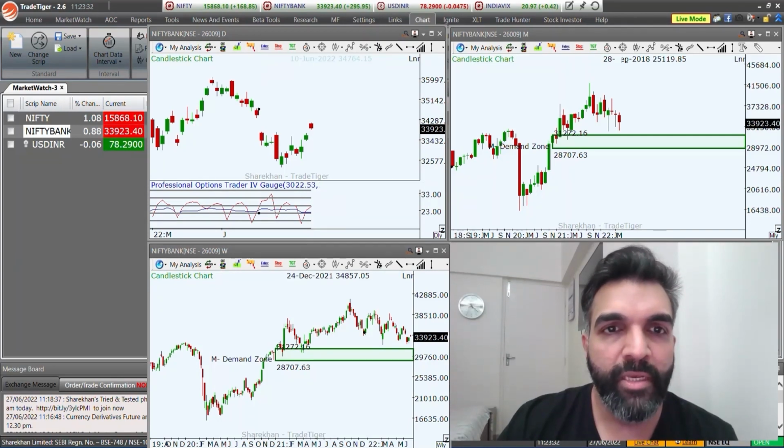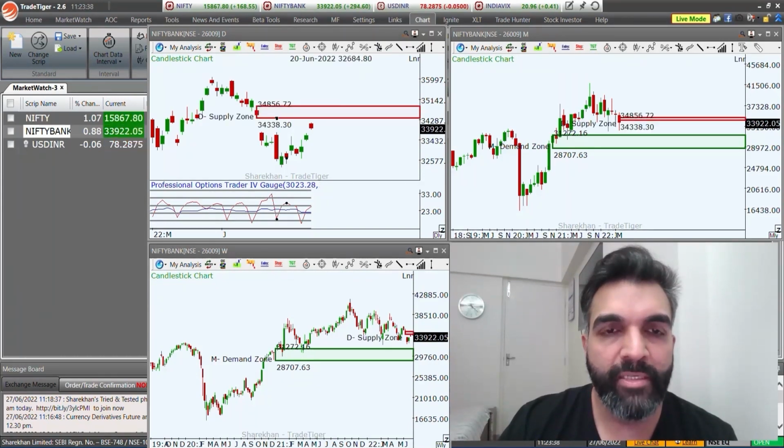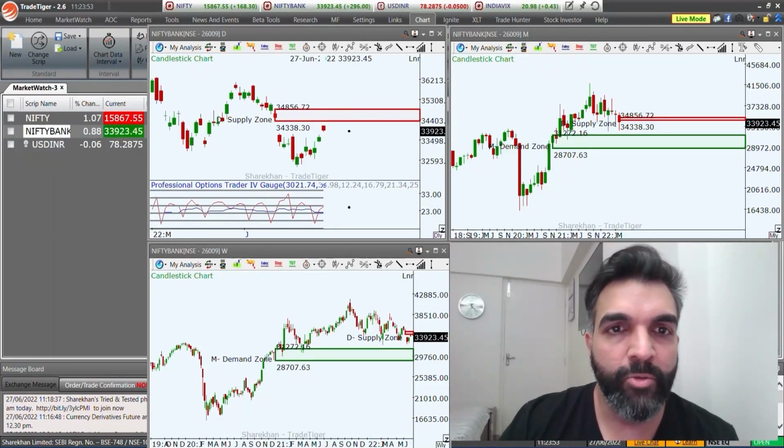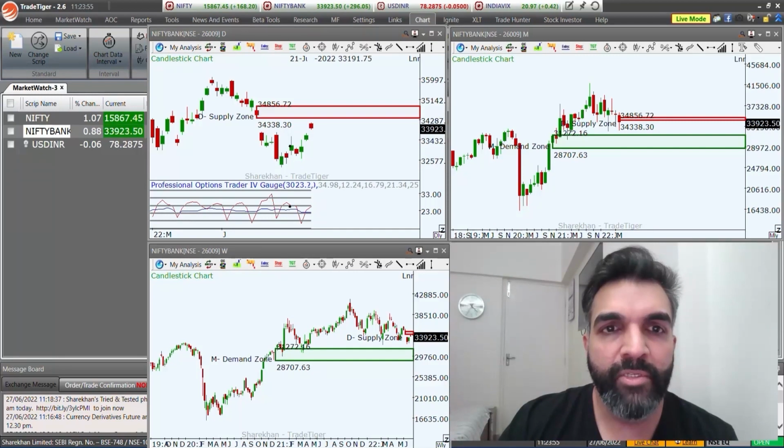And if you clearly see, just like how the Nifty has that gap supply zone, the Bank Nifty also has this gap supply zone. So sooner or later, we might expect to see the prices touch this gap area and probably lead to another small correction in the market before defining the direction either to the upside or to the downside. So this level, which is 34,338 to 34,856, will be a key level to watch out for on the Bank Nifty.